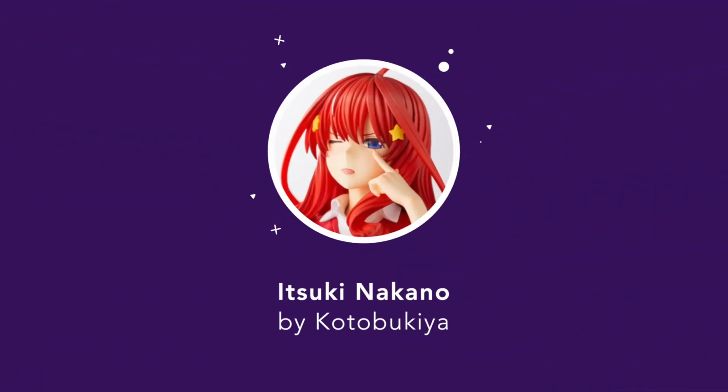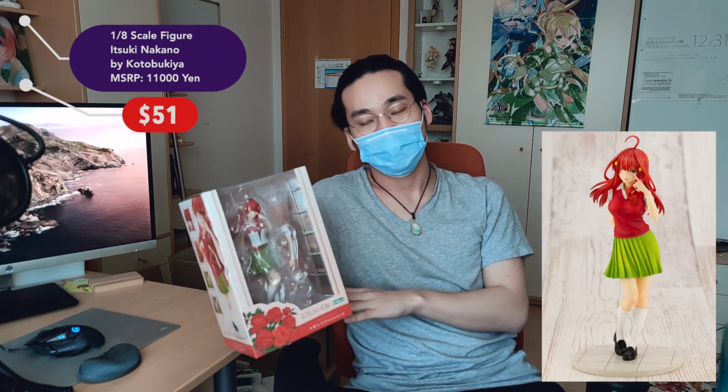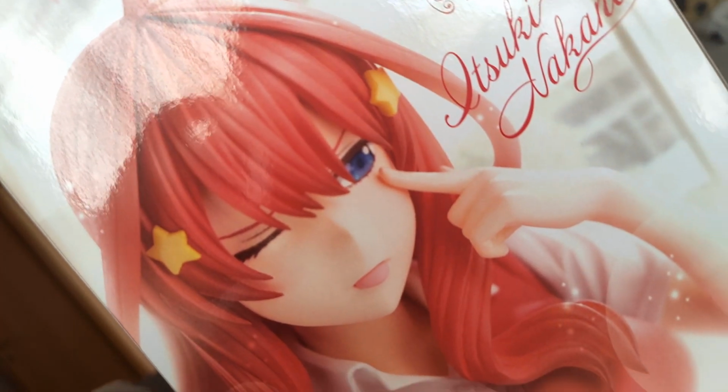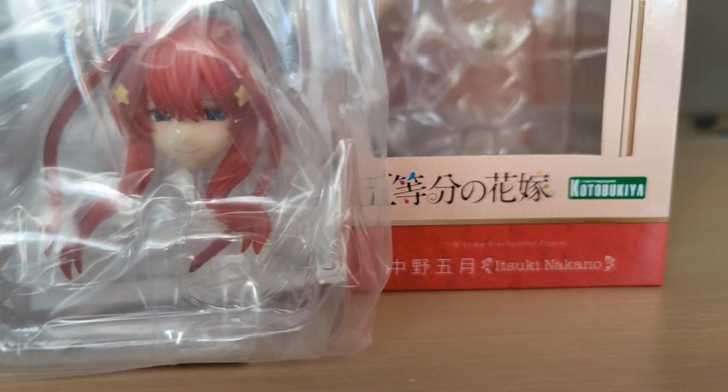The final figure I've gotten in 2021 was the 1/8 scale of Itsuki Nakano by Kotobukiya for, you guessed it, 11,000 yen. I think I've actually paid more for this one as I missed out on the pre-order and needed to get her from some other shop that charged more for her, but at least I got her with the Kotobukiya bonus. So those were all the figures that I've received in 2021.